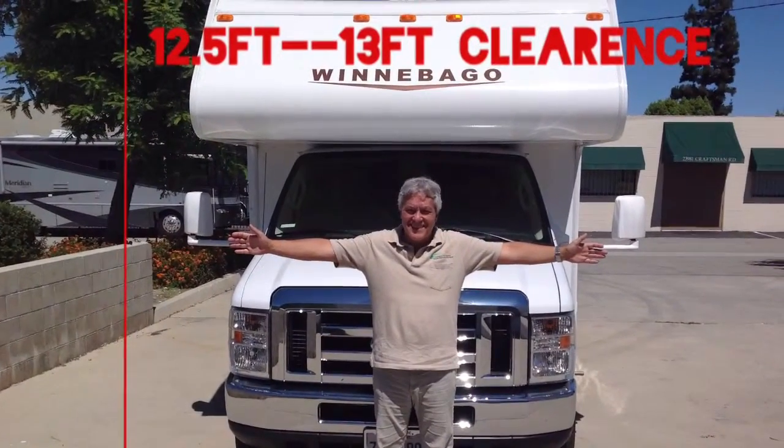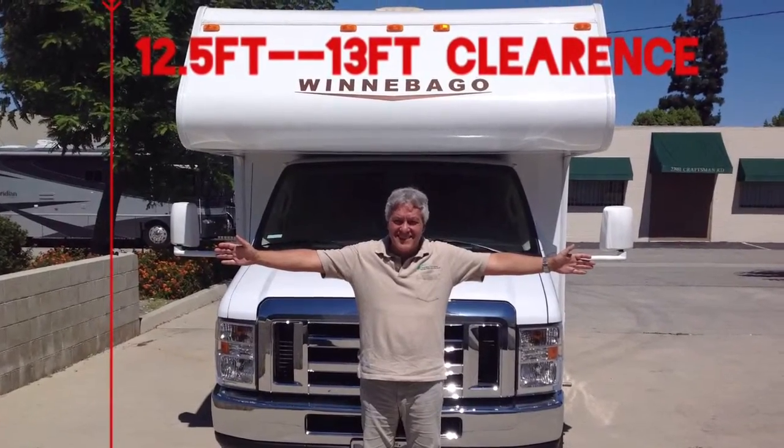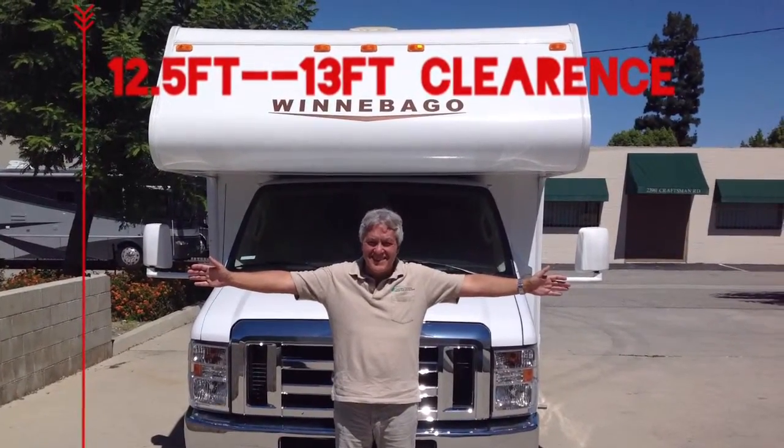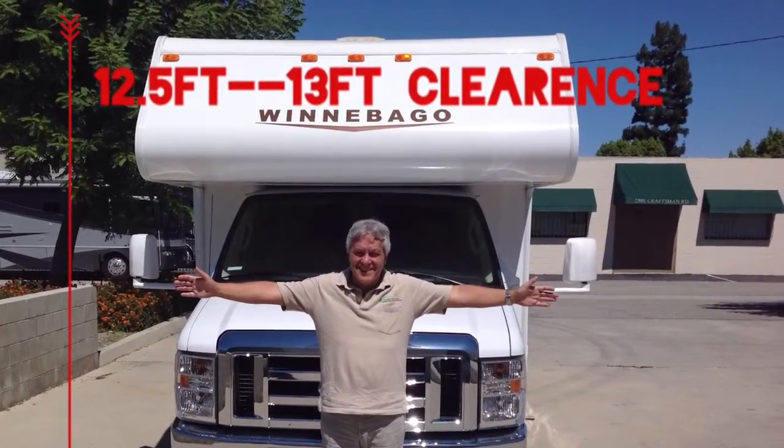A couple of things we want to talk about: the size of the motorhome. First of all, the height of the motorhome is going to be 12 feet, so you need at least a 12.5-foot clearance. Class A motorhomes, especially the diesel pushers, will probably need about 13-foot clearance. So that definitely eliminates underground parking garages and drive-thrus like McDonald's and Taco Bell.